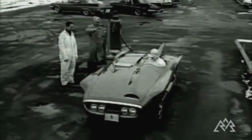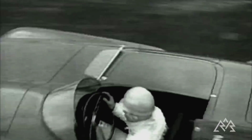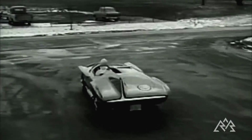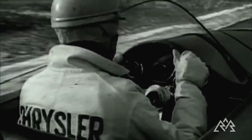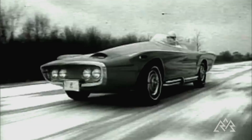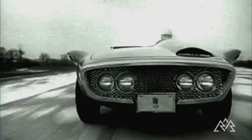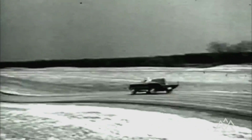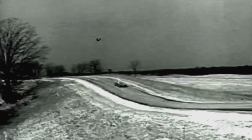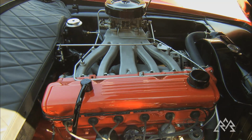Barely 3.5 feet high from the ground to the tip of its off-center stabilizing fin, the XNR carries streamlining farther than ever before. It was powered by a Plant 6 engine that was modified to put out, I think, 250 horsepower. And so they drove it at the Chrysler Proving Grounds and hit about 155 miles an hour to prove how fast it was. In addition to speed, the XNR's engine produced electricity in a brand new way.